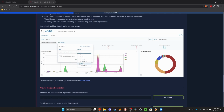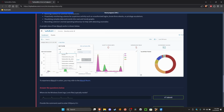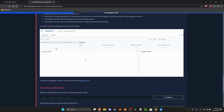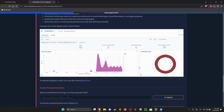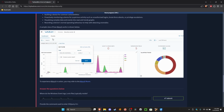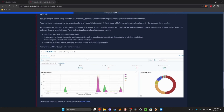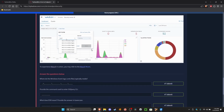Here, in the SIEM section, this looks extremely similar to things like Kibana, if you've worked with Security Onion or the ELK stack. You have the query, you can add filters, and there's a little dashboard so you can see the graphs and times. You can even see some of the alerts going on here. I would dare say it's probably built on top of the ELK stack, just processing the dashboard differently. But it's a really cool tool.